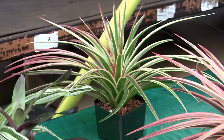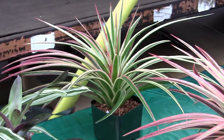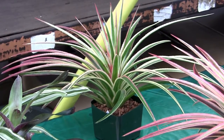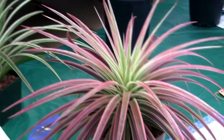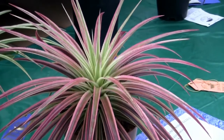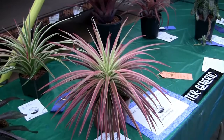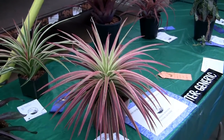Here in the bigeneric division, we've got a couple of different forms, different clones of Galactic Warrior. This one is more of an alba marginata form with the white on the edges. And then this is the more classic one you see around shows and around town, standard Galactic Warrior. They're stunning plants. They're beautiful.